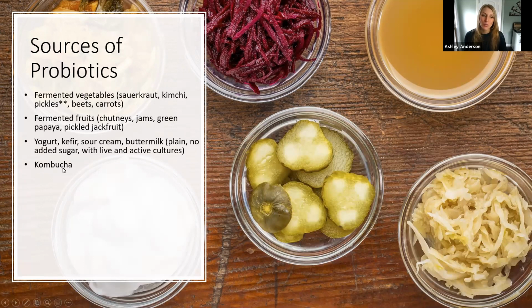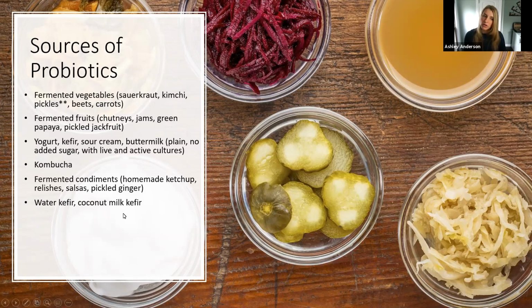Kombucha. So I often get asked, what the heck is kombucha? Or maybe it's becoming more familiar now. We brew our own homemade batch, but kombucha is a tea made with a live culture called a SCOBY. And that SCOBY is what actually eats the sugar in the liquid and creates a probiotic as a result. Fermented condiments like homemade ketchup, radishes, salsas, pickled gingers, water kefir, coconut milk kefir. You can buy these at the store, usually found in the refrigerated sections. Homemade coconut milk or cashew yogurt. Mold-enhanced cheeses like blue cheese are a source of probiotics.